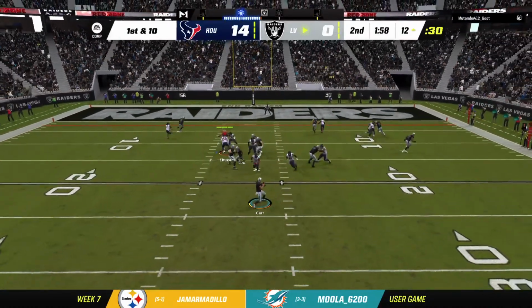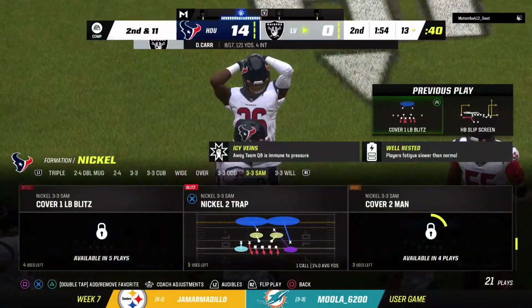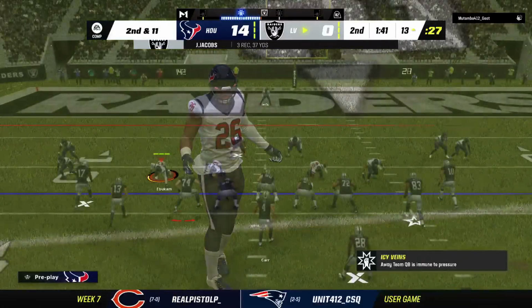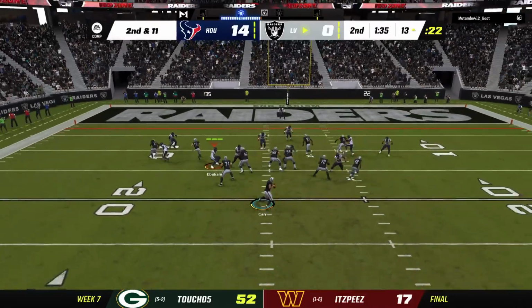Now Carr. Now they set up the screen. That's complete. And he is going to lose yardage here. He was unable to shake free there, and they'll cover him for a loss of a yard. At the 13-yard line. Now Carr again.